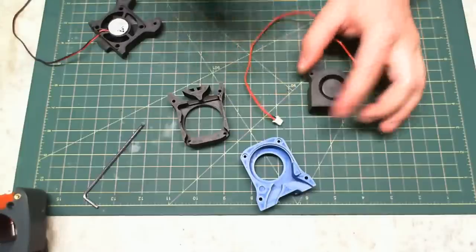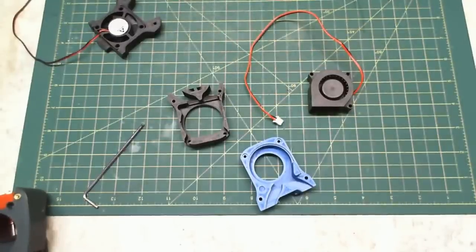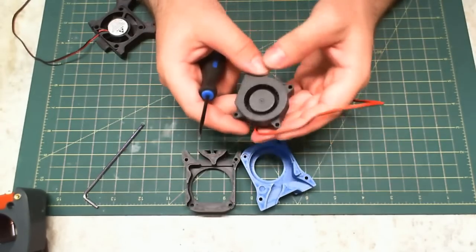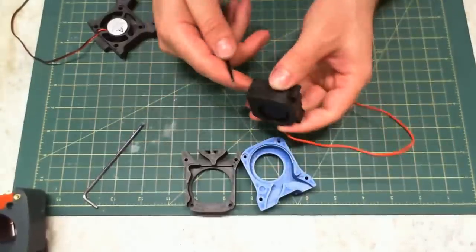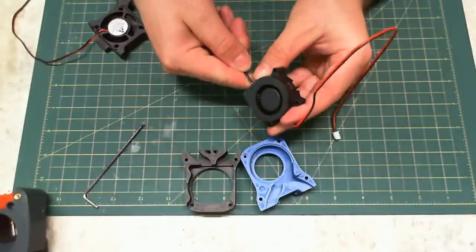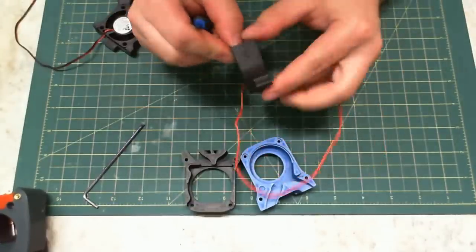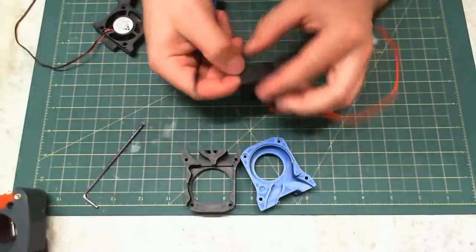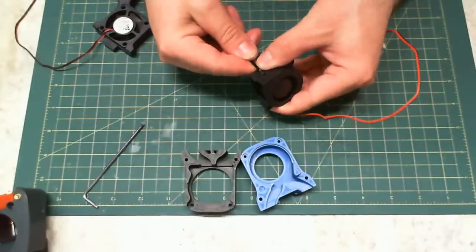So we have to decase this fan first. So I'm going to find my little screwdriver. When you're taking apart your 4020 blower here, you want to be careful not to damage anything. There's little tabs around the outside. You're going to want to pop those when you take this apart, because I've already broken one of these. There we go.